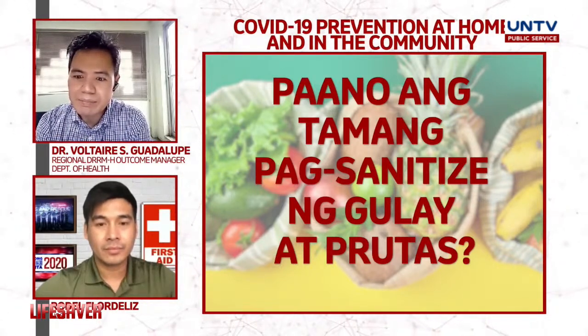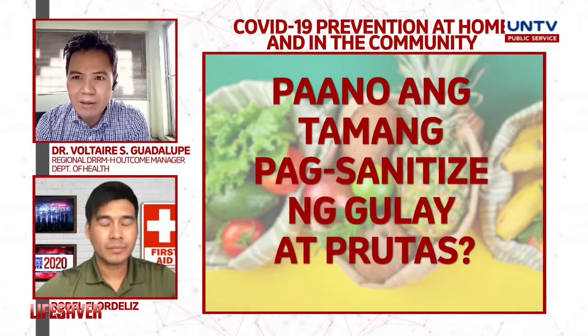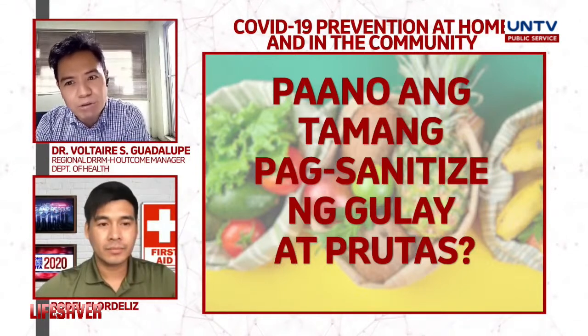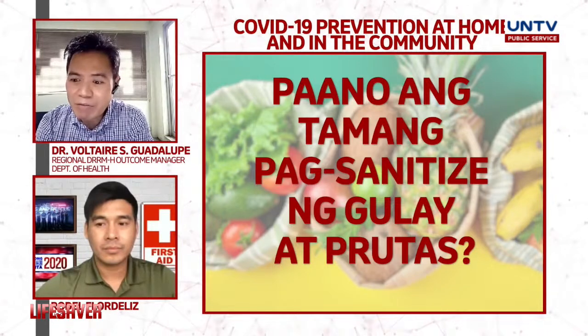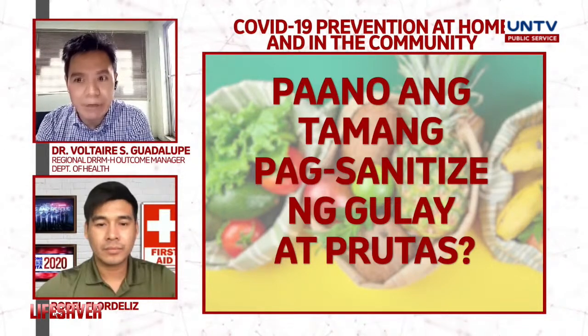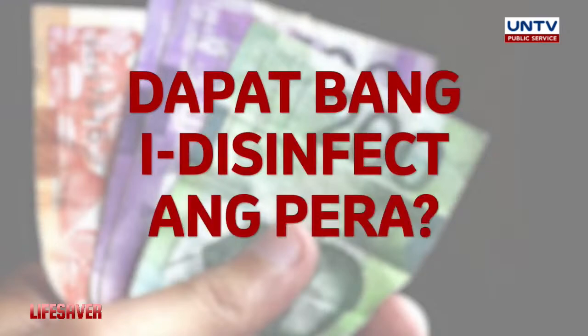And siguro we clean the packaging. Coronavirus has been found to survive for 3 days sa plastic and for 1 day sa cardboard. Ayan, okay. How about yung mga pera naman, Doc? Do we need to disinfect it as well?